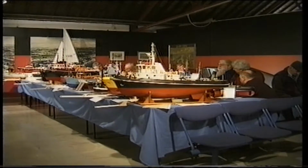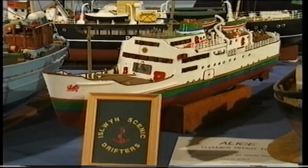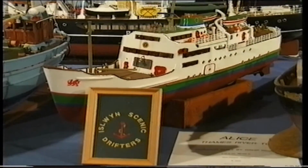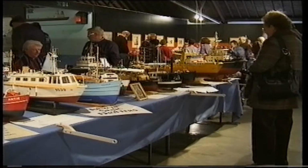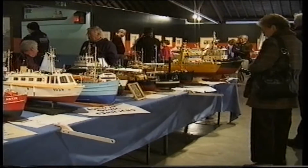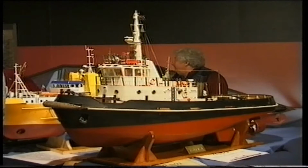We were talking about detail earlier on. Now we've come inside the museum and we can start looking in earnest at some of the details from various clubs that have come from all over the country to exhibit here. Here we see people generally looking at all the models inside the museum, which is an ideal place to show these models off.